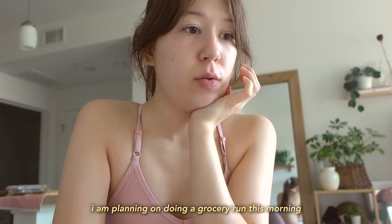Doing a grocery run this morning. It's been a while since I've done a full-fledged grocery run. Kind of been making do with whatever I've had in the freezer, only buying fresh veggies pretty much for the past 2 weeks. But I'm gonna do some meal planning for the week, plan the dinners that I want to cook, and make my grocery list before I head out.